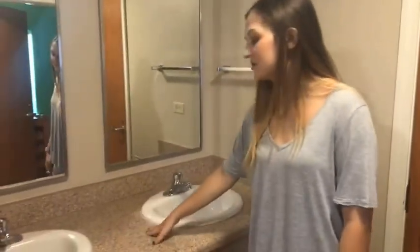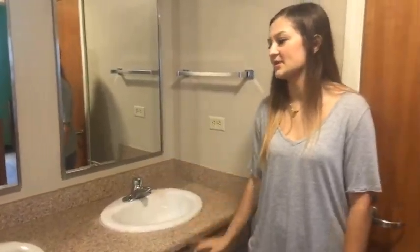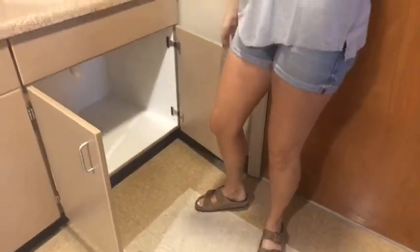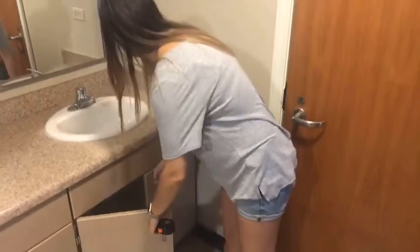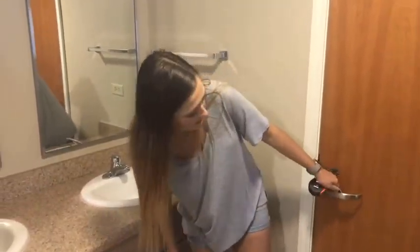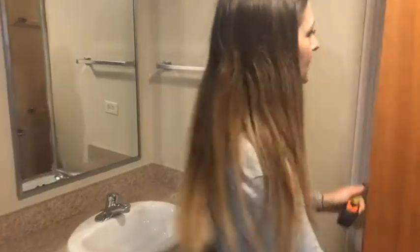Okay, so right here we're just going to have two sinks with vanities. Just put on your makeup in the morning, guys, or wash your face. There are some shelves underneath where you can put towels or something. You can put your shower caddy underneath there. And right here, of course, you can hang a washcloth or something. And then this is your bathroom.